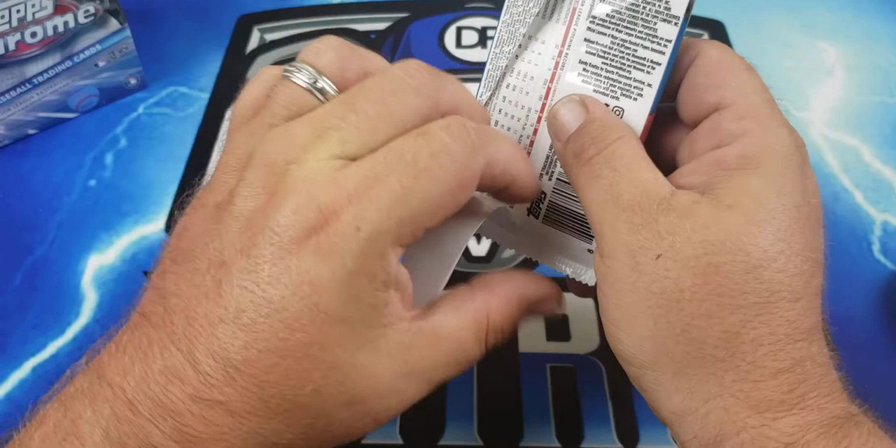Alright, I'm going to open up nice and easy. Odds are, probably won't get anything good in here, but doesn't hurt to try, right?